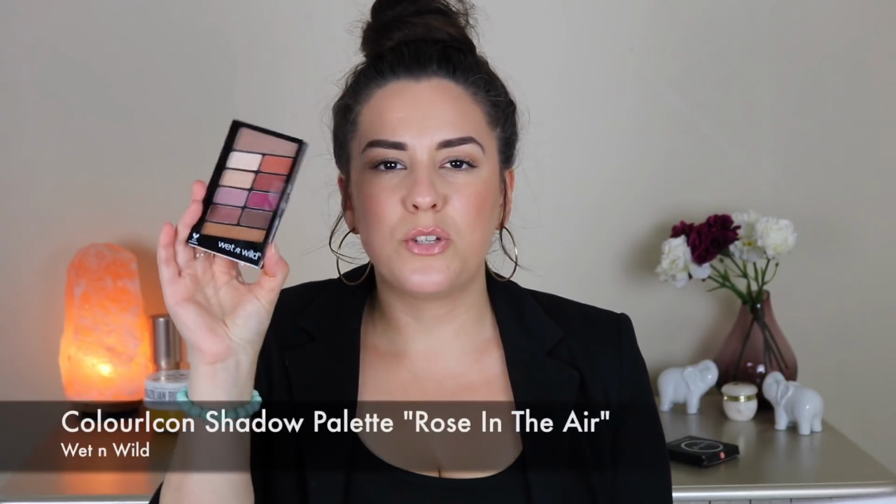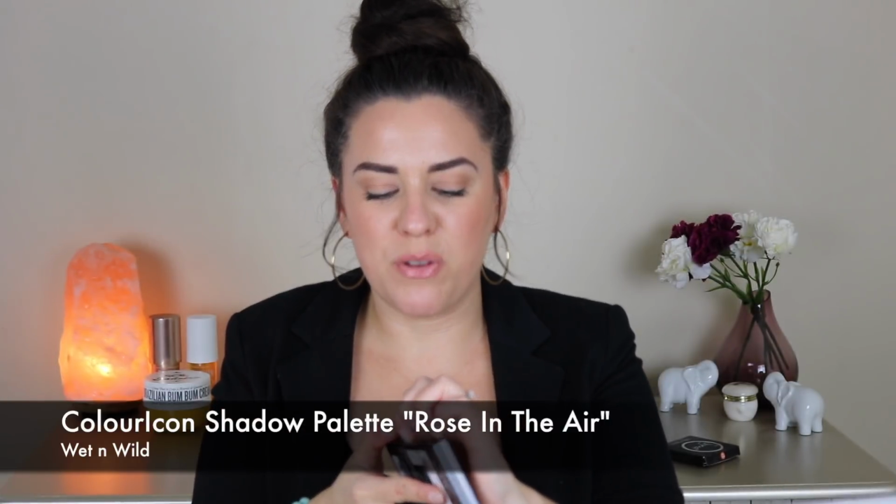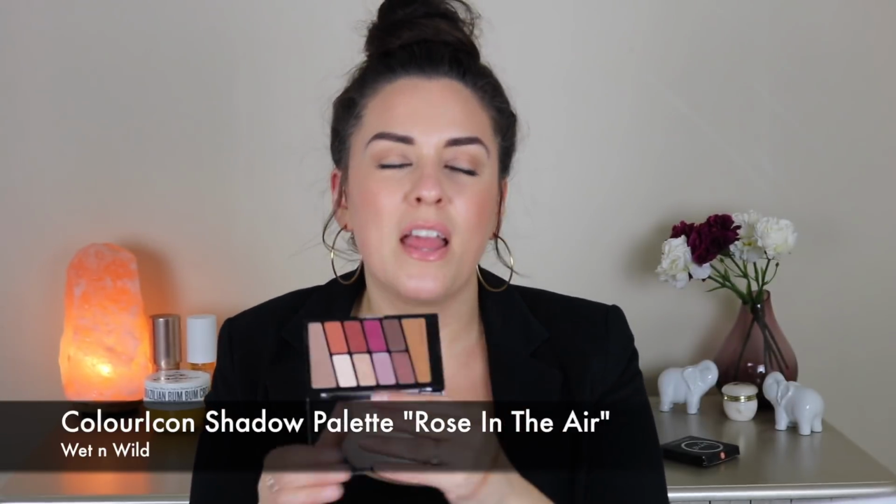The Wet n Wild. This is the Rose in the Air Color Icon. This is one of their larger palettes. I reviewed this in a What's New at the Drugstore. My beef with this is initially when you put it on, the colors are beautiful. They blend really easily. They're pretty pigmented for what they are. Again, you're getting all of this for $4.99. The colors are spectacular. I love the mattes, but after you wear these for even just a few hours, they tend to get a little bit muddy looking.